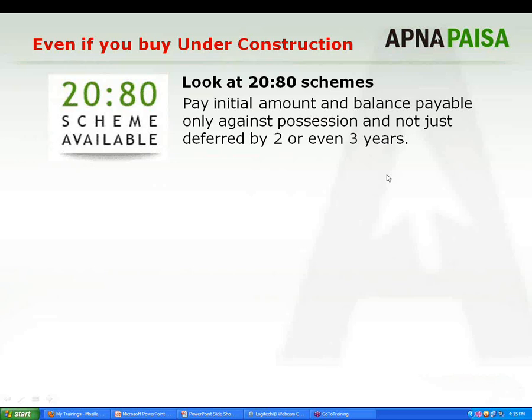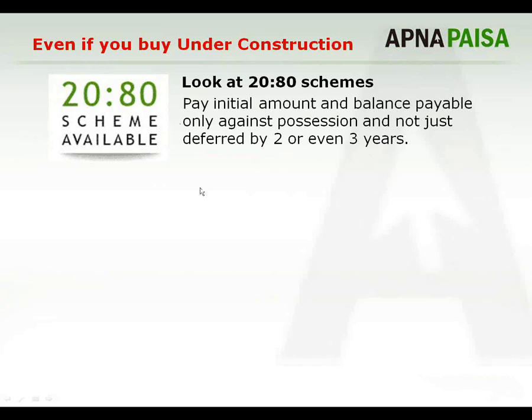There will be two kinds of 20/80 schemes. One where you pay 20% now, and the balance 80% you pay after 2 years or 3 years, irrespective of the stage of construction at that time. Now that kind of a scheme has no meaning at all, because even if the project has not moved 1 inch beyond the time when you actually paid the 20%, you'll still have to pay the balance 80%. And the price of that delayed payment would have already been included in the price that you paid. So that kind of a 20/80 scheme makes no sense.